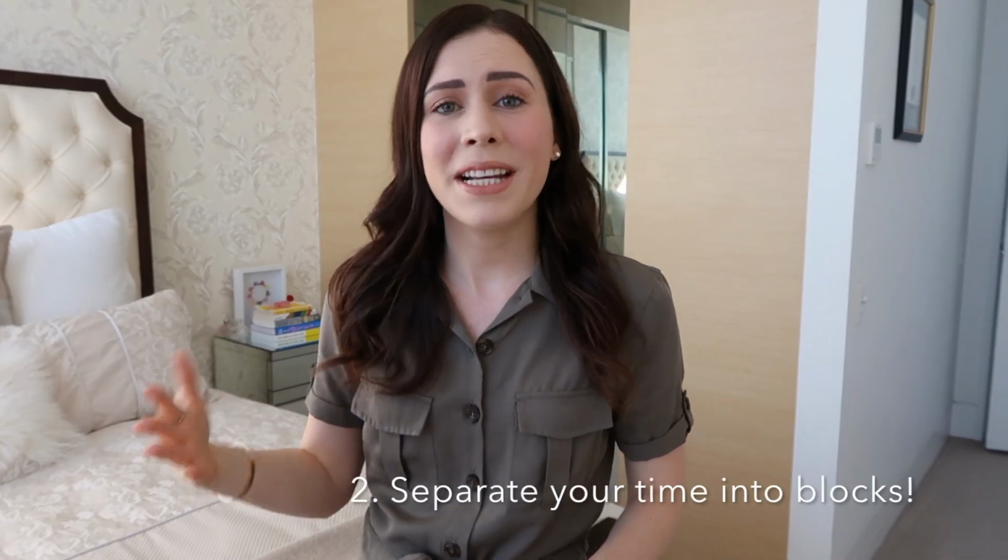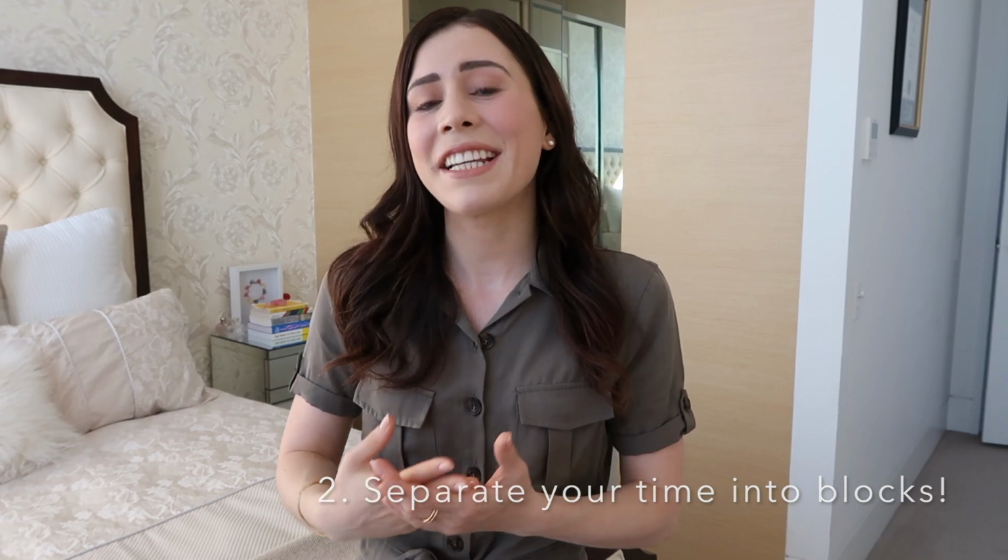Second tip is to separate your time into blocks. And what I mean by this is to really just separate different areas of your life into distinct time periods in a given day. So for example, I'll make sure that I don't do any university work after 7 p.m. and I like to keep that rule in place. I mean, sometimes I do work overtime, but I do like to set that as a little goal, because that way I can wind down before bed and I'm not working too late into the night.